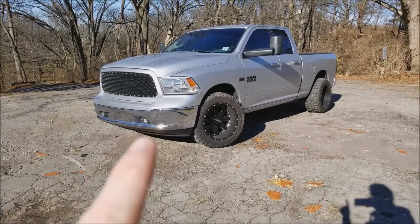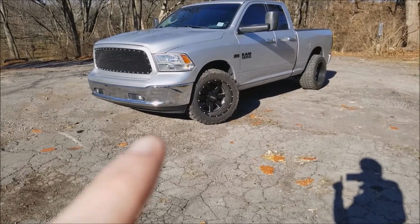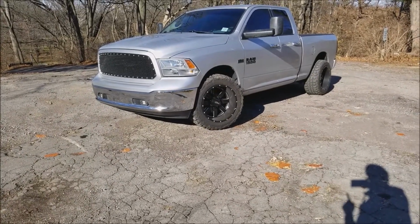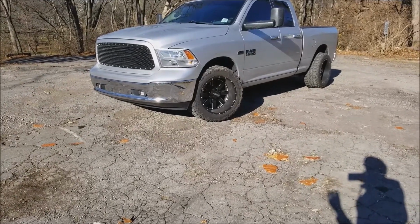I want to switch out my front bumper with the sport bumper. That way it will have factory fog light holes. I'll put a light bar in here instead of those two little fog light pods. And it'll be body paint matched, which is, of course, trying to get rid of all the chrome.